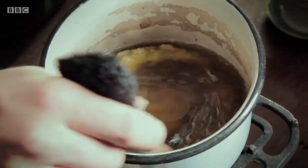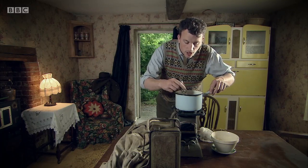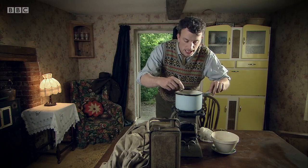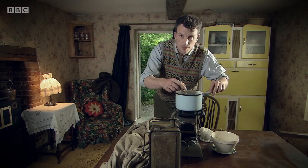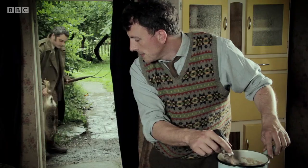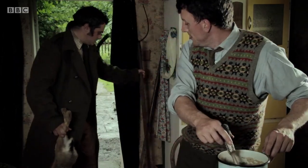Right, we've got the perfect consistency now. So we're all ready to go. The only problem is, it's incredibly hard trying to paint onto one of these jackets just on a table. Got a bit of an idea. Peter? Oh, you're right. Yeah. Can you just give me a hand a second? Yeah, sure.